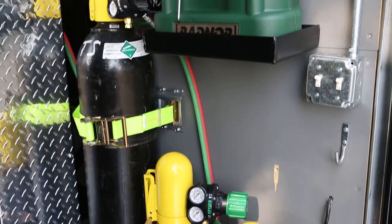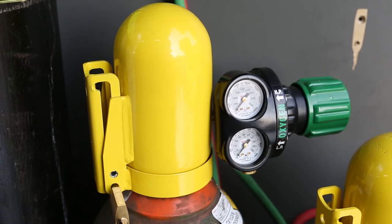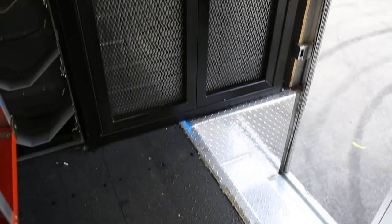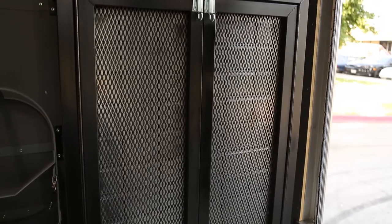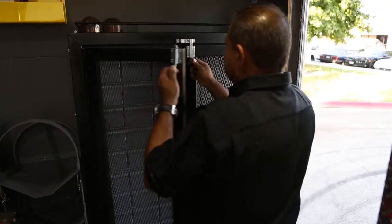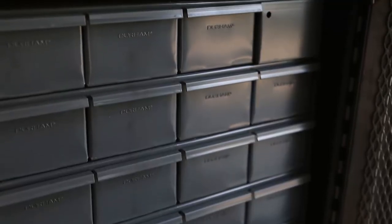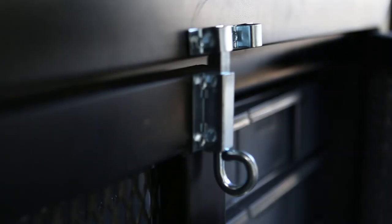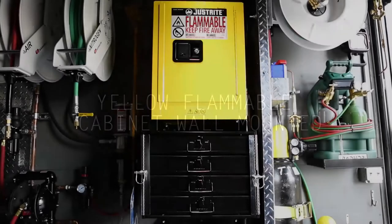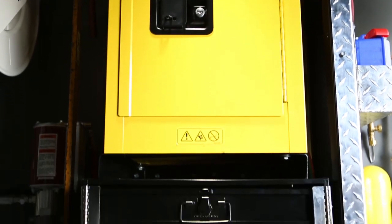Top quality gas regulators and cylinder bottle safety covers approved for mobile service. Top quality Durham 60 drawer parts cabinet with custom steel enclosure, including heavy duty lever locks. Just right 4 gallon capacity flammable cabinet with OSHA approved self-closing doors.